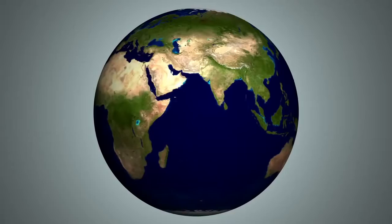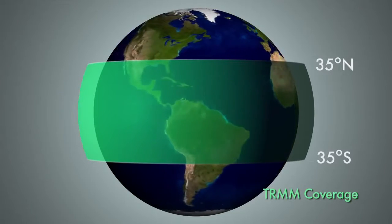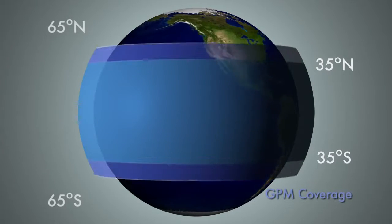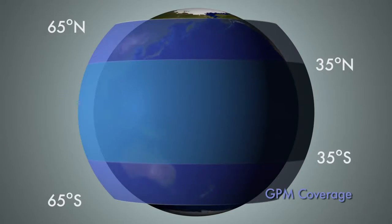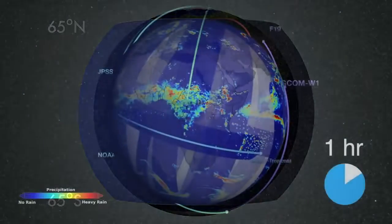But also GPM is to improve those measurements by being able to, for example, measure precipitation over a wider swath of the Earth. TRMM is just at about 35 degrees. GPM gets more of the Earth in its measurements, going all the way into southern Canada, for example.